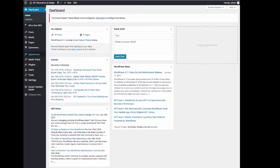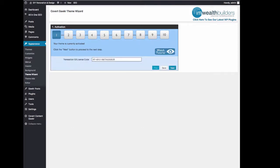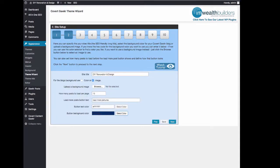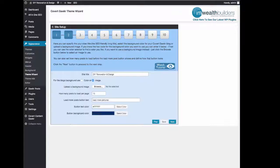So if we go into the admin area here, we can go into the theme wizard, and I will show you exactly how Covert Gawkr works. As you can see, we have our usual step-by-step wizard here for setting up the theme and for editing in here, complete with tutorial videos that will autoplay when you click the button inside the admin area, so you get the information you need right where you need it when you need to fill stuff out.